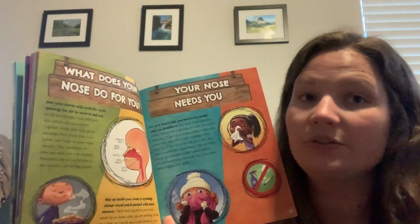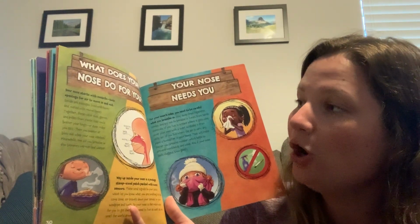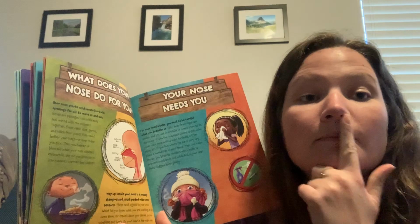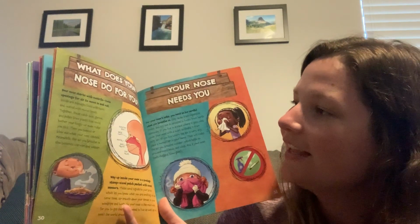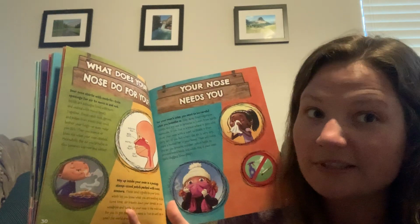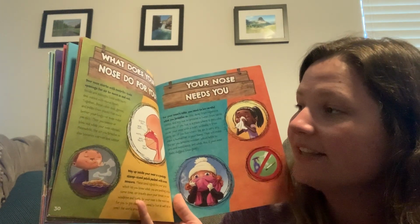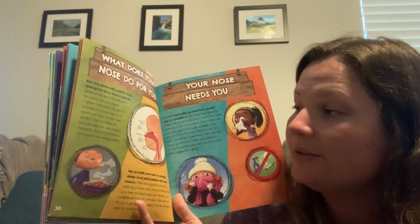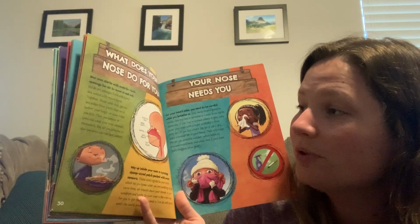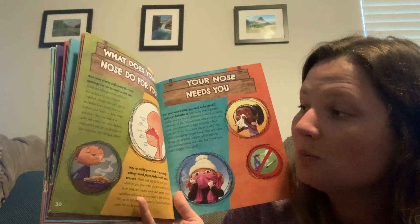What does your nose do for you? Your nose starts with nostrils, twin openings for air to move in and out. Inside are passages lined with hairs and coated with mucus, or snot. Together, these catch dust, germs, and pollen from plants that could bother your lungs or even make you sick. Then you sneeze or blow out what your nose catches. Meanwhile, the air you breathe in also becomes warmer and wetter.